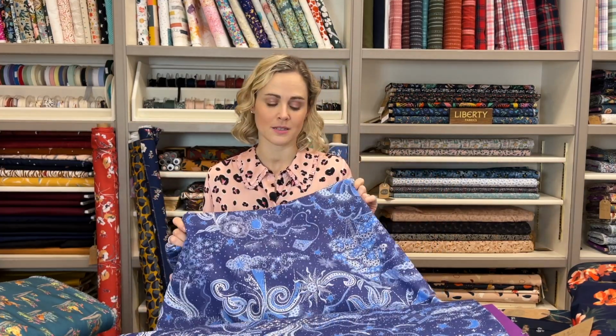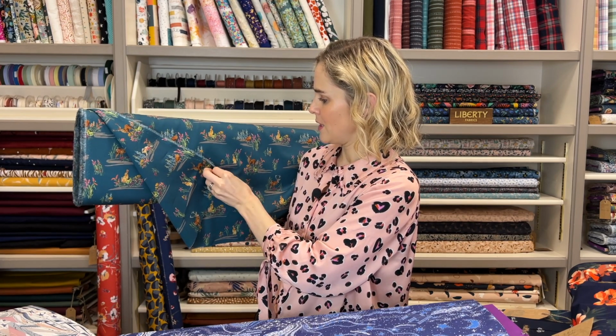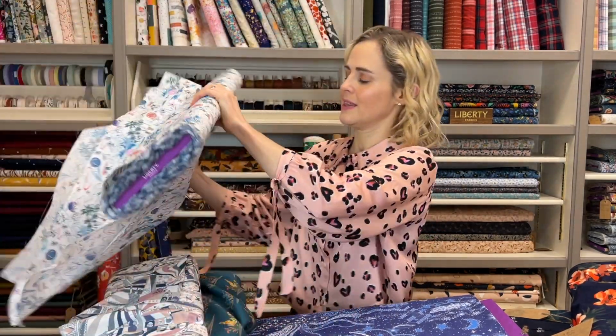It might just depend on the style of dress and maybe what the background colour of it is, because this one, for example, that's got a bit more of a darker base to it is going to be less see-through. So if I put my hand behind one layer of it, I don't think you can see through that at all really. It's pretty opaque, whereas the lighter coloured ones are probably a little bit more see-through.